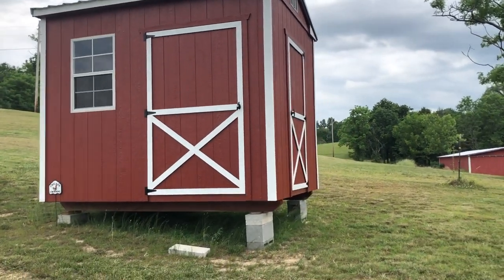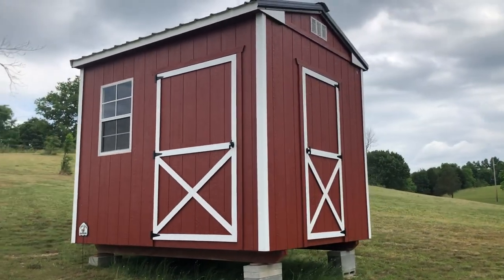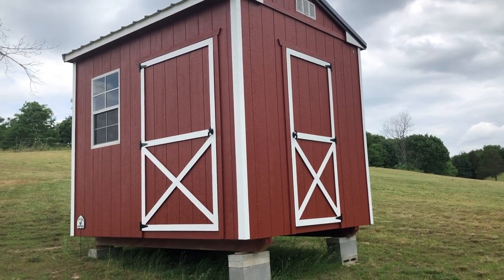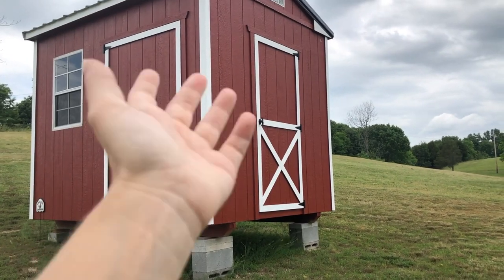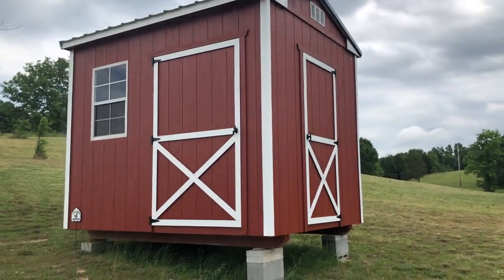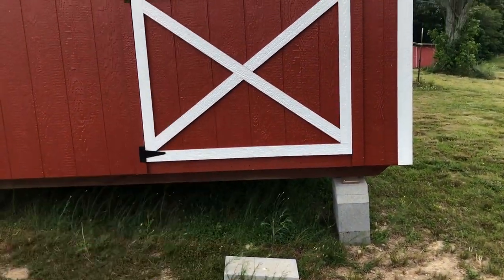And then if you go to this side, you will see the standard size door. This is a standard size door that would come on a chicken coop or a shed or a barn or whatever. And then of course that's the big custom door for the entrance, which I absolutely love. And I have a block here that I use to step up in there.